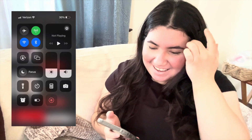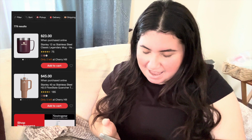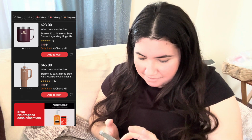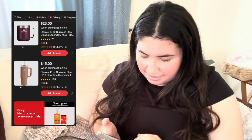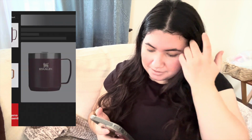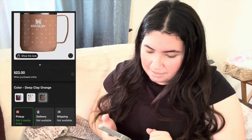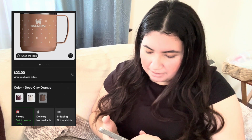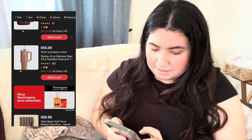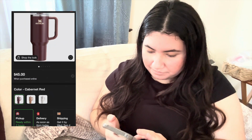Okay, so we're looking at the new Hearth and Hand collection at Target, and you see they have some Stanleys and some really nice fall colors, and I love the one that looks like a sweater. It looks so pretty, and they have this one that's like a coffee mug, and then they have the tumbler, the regular tumbler in all three shades. They have the red, the sweater, and the one that looks white but it says it's macadamia tan.